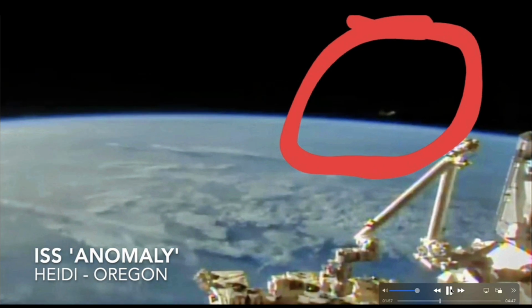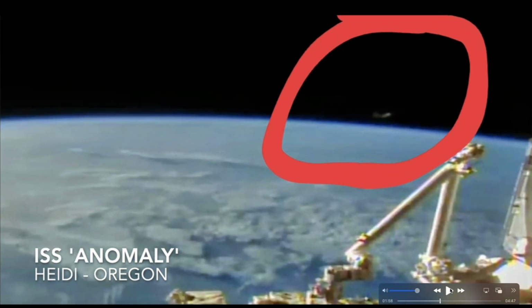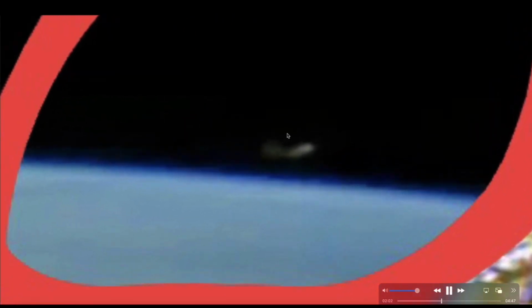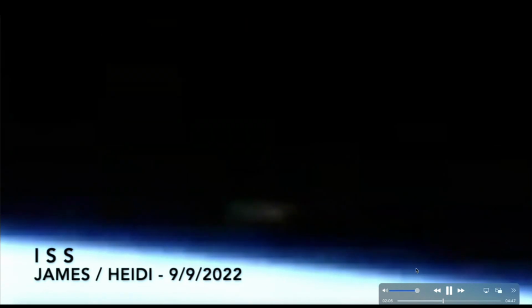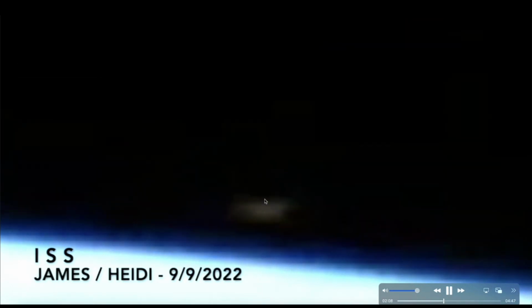And this next segment was noticed by two different people on the same day. Heidi took this still image of something here above the horizon as the space station was on the daylight side of the Earth. She noticed this here off in the distance. James also noticed the same thing on the same day. This was September the 9th of 2022. James sent in this video, and you're going to see that same light over here kind of wrap around what looks like a circle over here, or a sphere.